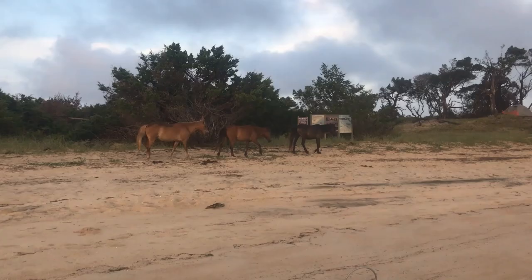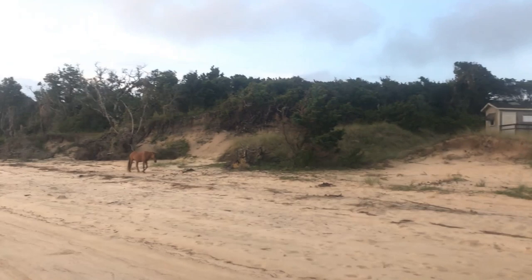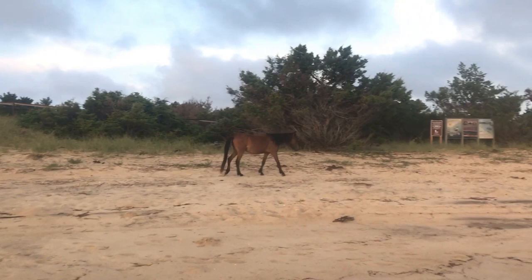And we have some visitors. Wild ponies of Shackleford Bank.